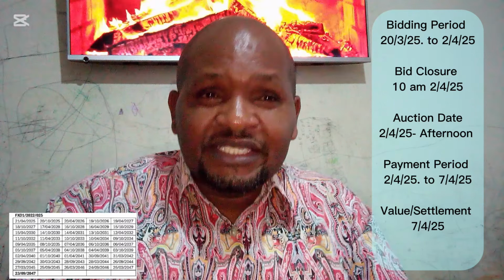And once we have paid for our bids, on the settlement date, which is the last day of the payment period, which is on 7th April 2025, that is the day when you expect to see changes in your portfolio account, in the FXD account. All payments get updated on the settlement date, not any time earlier than that. So if you make your payment on Wednesday, Thursday, or Friday, that will be reflected on Monday, 7th April 2025. That is to say, the value date is when all our FXD accounts get updated with our new investments. Then once that has been done, all those bonds are made available in the secondary market for trading.